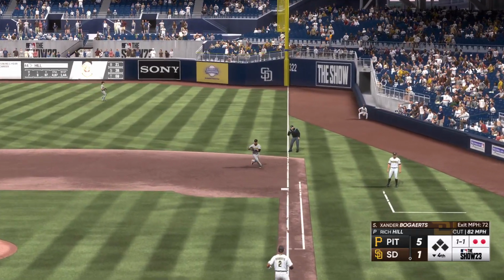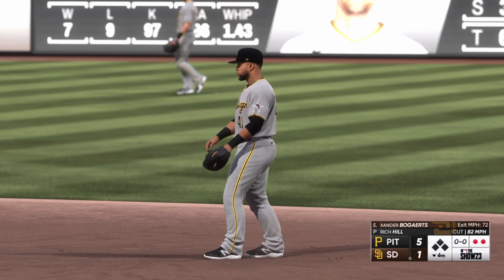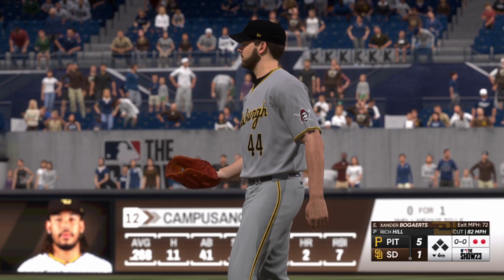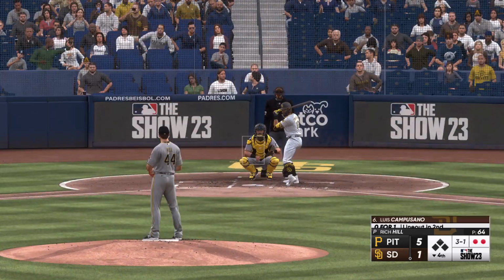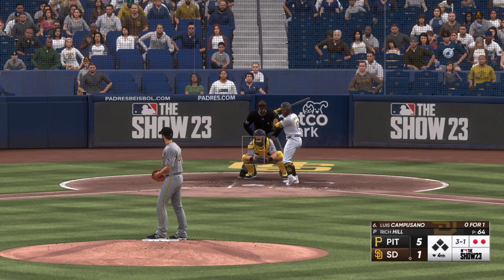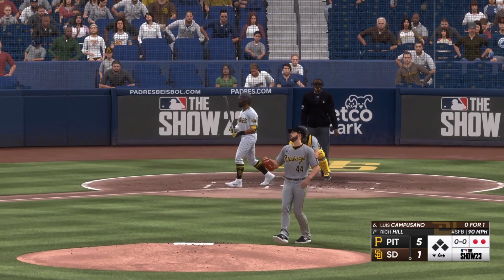The other way, hauls it in for the out. Up next for the Padres, the designated hitter, Luis Campusano. 2 outs, bases empty. So here's the Padres DH, Luis Campusano. He's 0 for 1. And a 3-1 on the way. And that's ball 4. Take the base.